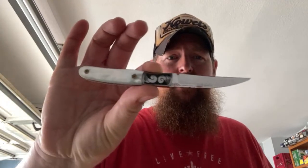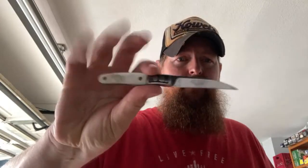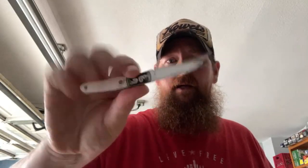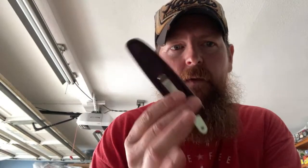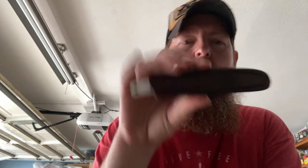So I had this out and I was using it, this little Morgan custom that I carry a lot. And I was thinking to myself, I've done videos about it before, but really how many people truly EDC a fixed blade? I can just slip it in my pocket. And then I've got this little knife that I can use.